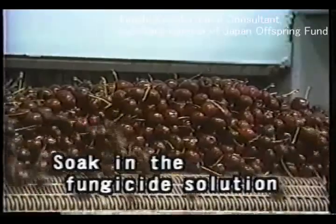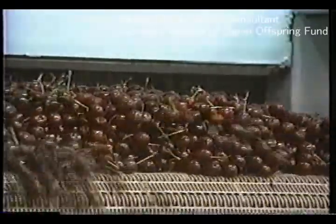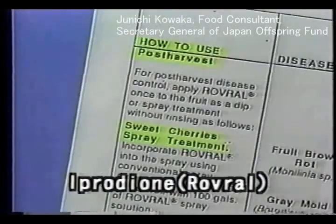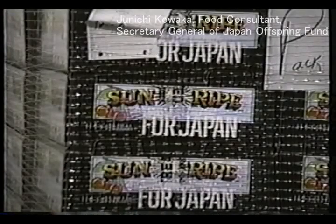The producing companies have claimed that no post-harvest pesticide is applied to the cherries exported to Japan. But chemical analyses in Japan always detect much higher levels of residue in American cherries than Japanese ones. The American application instructions state that you should soak cherries in pesticide but not rinse before packaging.